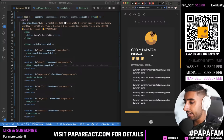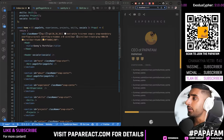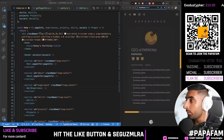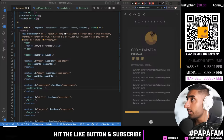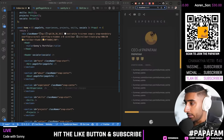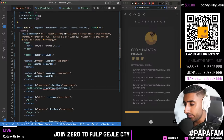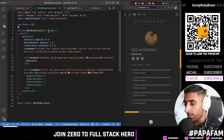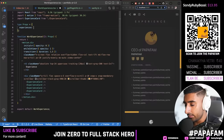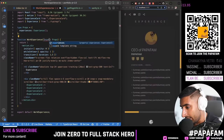And then we've got the experience point part now. So here, work experience. So one second, let me go ahead and do this. So we got the index. So now work experience. So this is where we're going to pass through our experiences. So experiences equals experiences, like so. We need to go ahead and save the file. It's going to freak out in a second. This is going to be experiences of type experience. I need to import our type definition. That means experiences come through here.